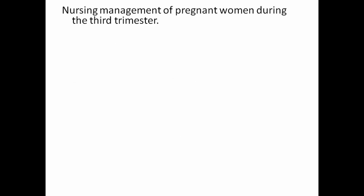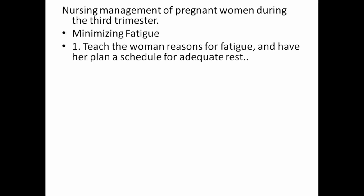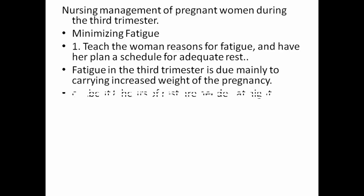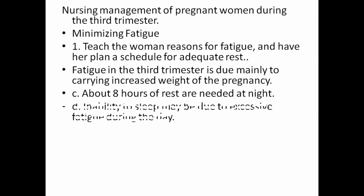Parathyroid gland increases in size as there is an increase in calcium metabolism. And the second part of the same question was nursing management of a pregnant woman in the third trimester. So, minimizing fatigue. Teach the woman the reasons for fatigue, plan a schedule for adequate rest. Fatigue in third trimester is mainly due to carrying the increased weight of the pregnancy. About 8 hours rest is needed.